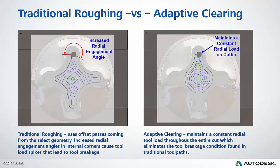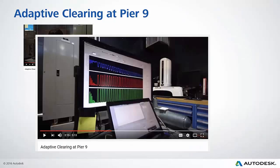When you take a look at it, traditional roughing increases the radial engagement in the corners, especially when you go into those tight or acute corners, and the tool gets literally overloaded. It gets buried in the corner, and that's where you'll have a breakage of your tool. By maintaining that radial tool load throughout the entire cut, you can get into those corners keeping the same load on the tool. You're going to reduce or eliminate those load spikes that cause it to break. Really good information as they took a look.